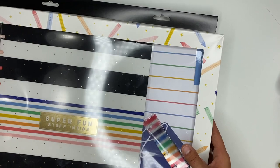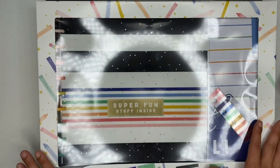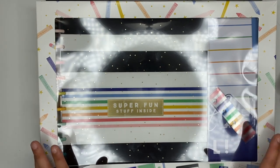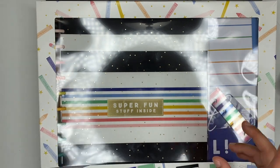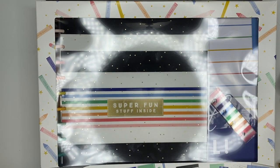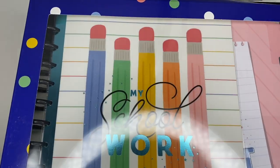I have some ideas for different ways to use this. Even if you're not a mom, I think this would be a great memory keeper. I am going to show a video on how I'm going to set this up and give you guys a bunch of different ideas for ways to actually use this. I did not just get one, but I got two of them. Oh, and there's also this one, which has pencils on the front of it.